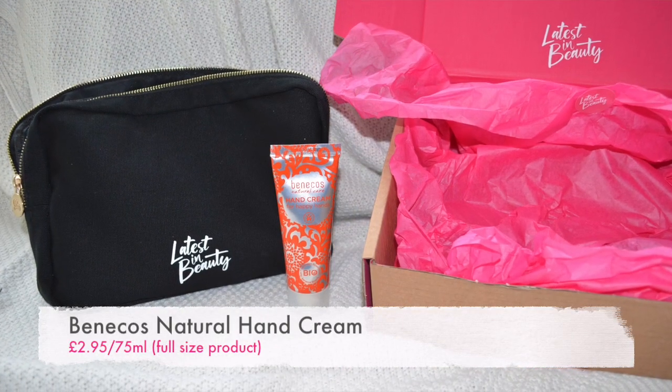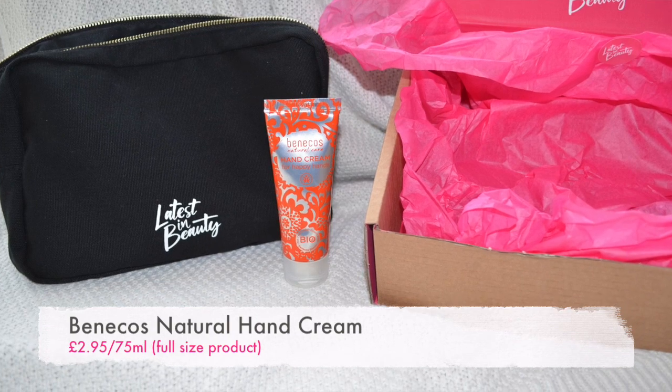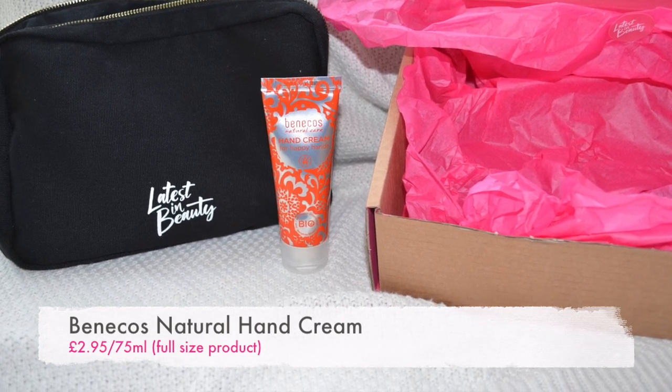So the first thing I have grabbed is this big tube of hand cream from Benecos, and it's their hand cream for happy hands. I have seen that this has been available for quite a few months now, and I've been tempted to get it, but every other month there's been other stuff that I've wanted to try first.